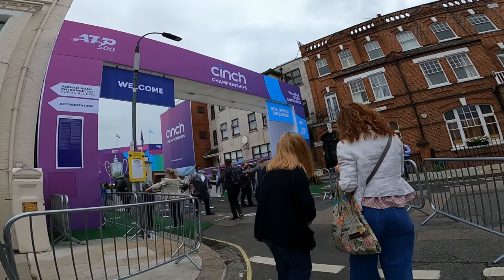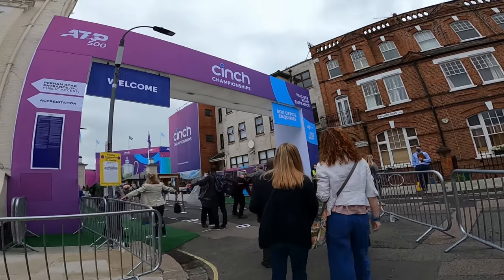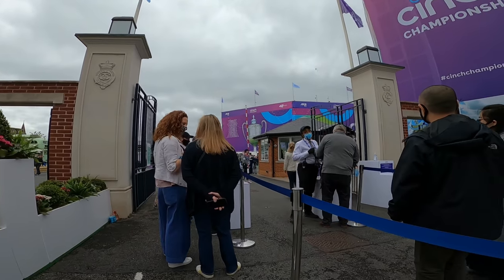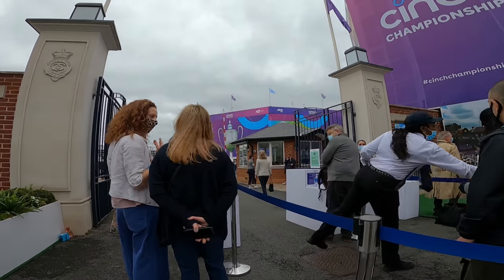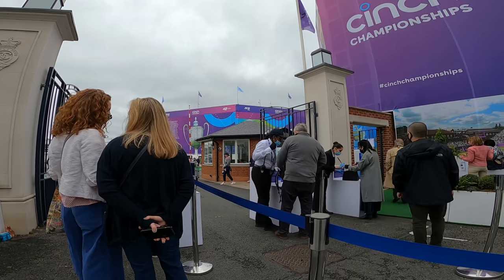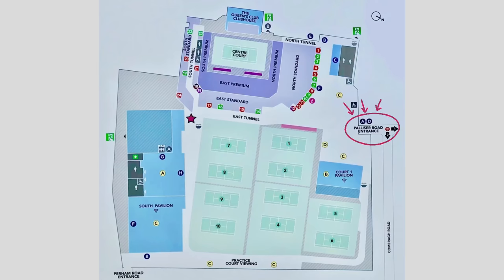Body check for security purposes is mandatory before you enter the venue. Your belongings are also inspected by ground staff. Once you enter the venue, you can enjoy welcoming music and also many kinds of food at Court 1 Pavilion.